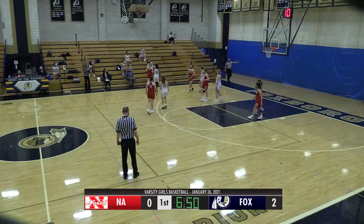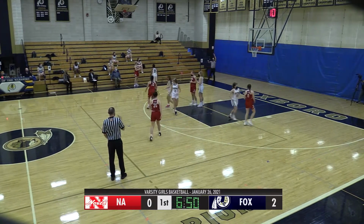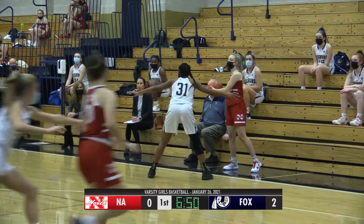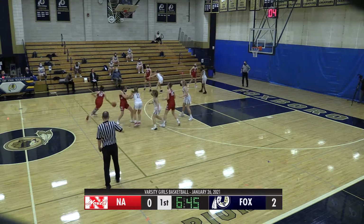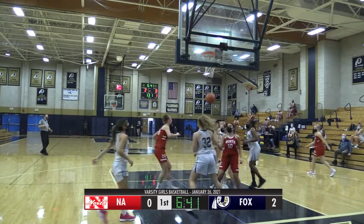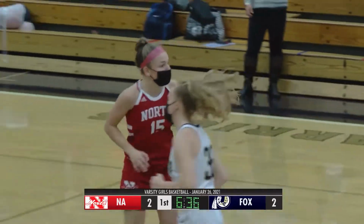Okay. Ball out of bounds to North Attleboro. Good pressure on the ball by Morgan. Okay, 3 seconds on the shot clock. Up. 15, Taylor McMath gets the first bucket for North.